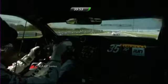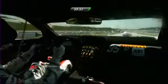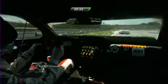Drive-through penalty for car 0, Cacá Bueno, for overtaking under yellow flags. We saw it happen. It's a no-brainer. Done deal, yeah. But looking at Lucas Ordonez in the Nissan following Karun Chandhok, clearly not as aggressive in his attempt to find a way around the Mercedes, as we saw from Harry Procek in the Lamborghini.